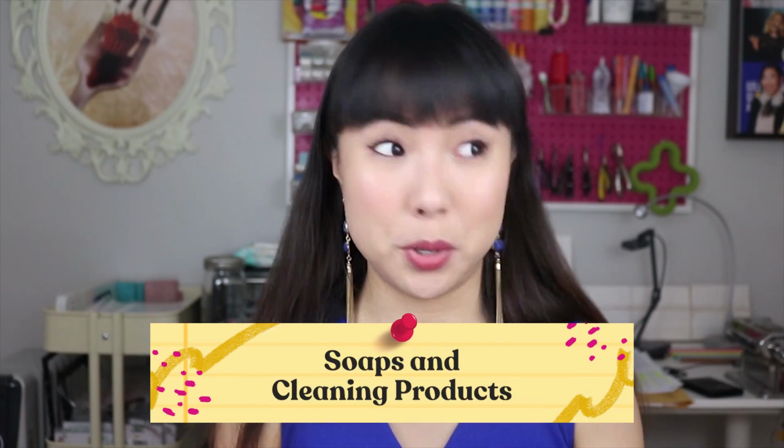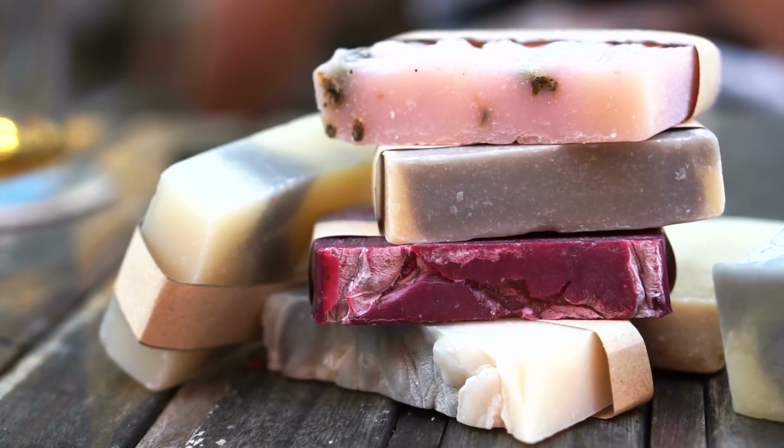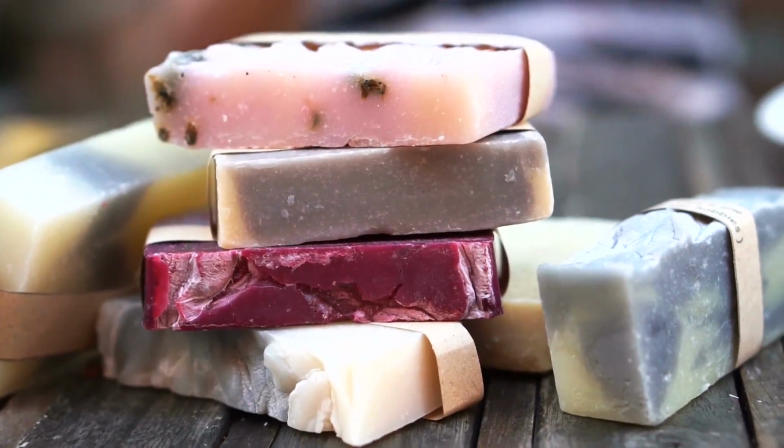Number 4, soaps and other cleaning products. We're obsessed with cleanliness right now, right? And soaps are really hot. And you know what I'm gonna say? Make soaps that are amazing. If you can really blow your customers away, you'll develop a loyal following that stays in place well after we're through this epidemic.